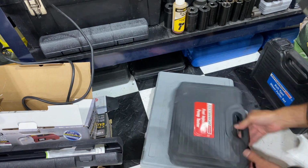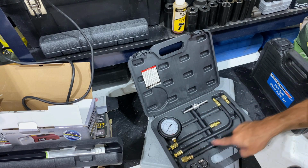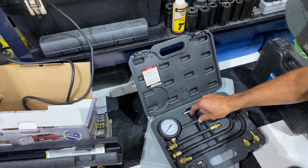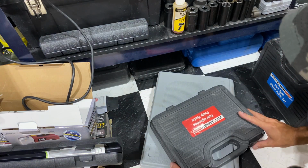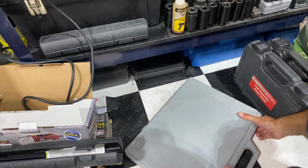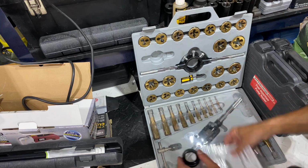There's a fuel injector pump test. I've used this thing for over a decade for checking fuel pressure and different things. It has some additional adapters and connectors to it. Works awesome. Very inexpensive. Same thing here. You have this little case, same kind of material, a little bit flimsy, but you just got to take care of it. Then, as mentioned earlier, we have this tap and die set right here. This comes in a nice case. You have all of the different attachments that go in here.